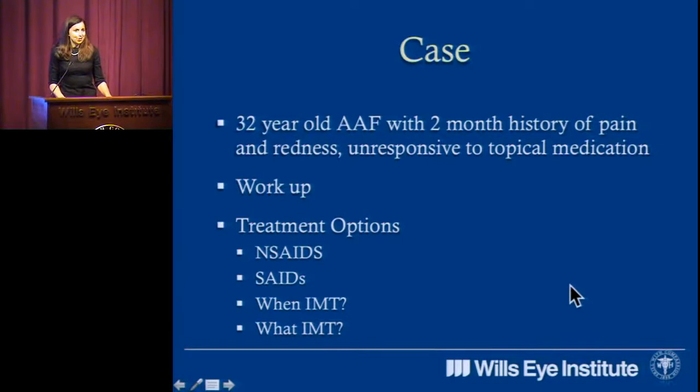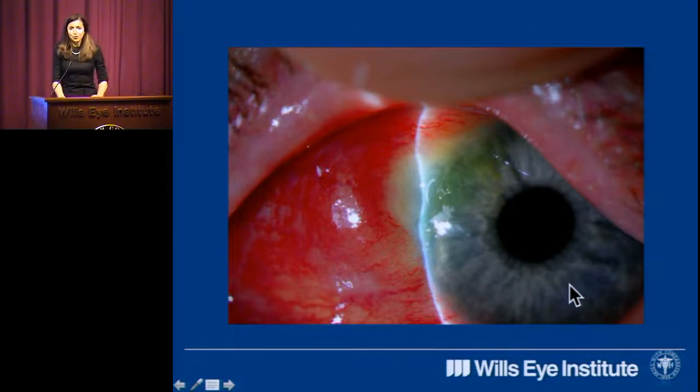When do we add steroids? What kind of steroids? When do we add other immune modulating therapy, and what should that be? So the first thing when we're treating scleritis is to make sure that it is a non-infectious scleritis.